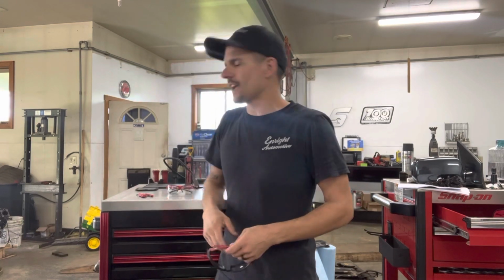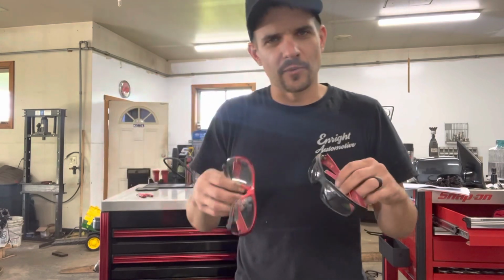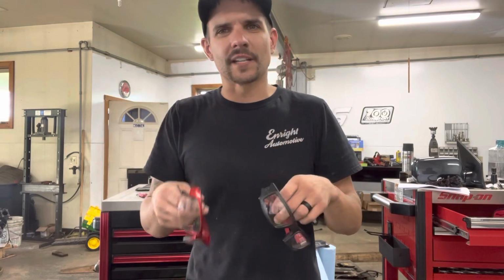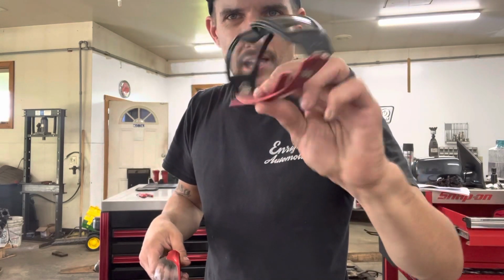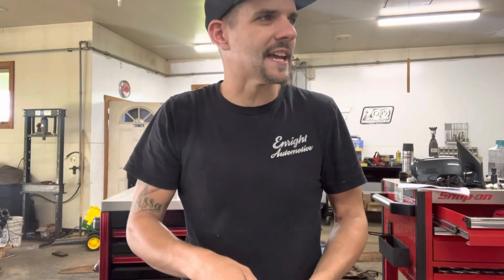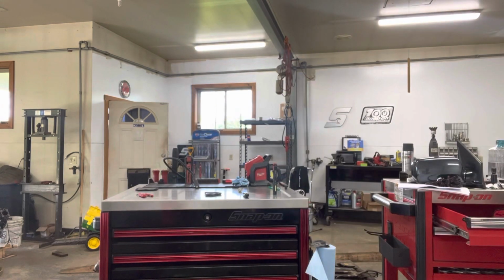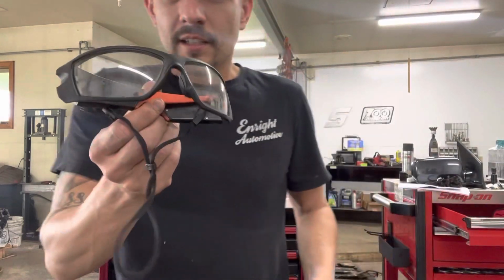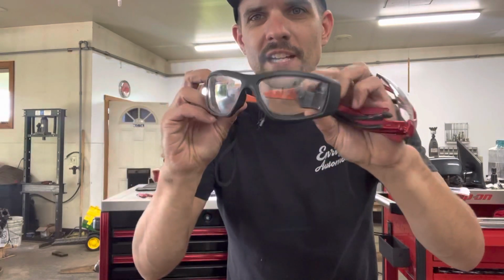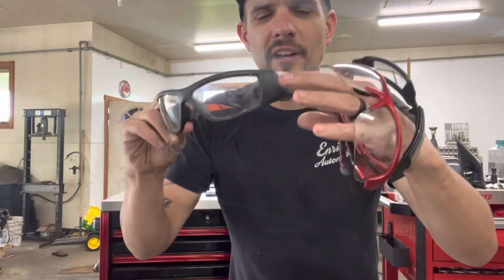Next is not something that a lot of people talk about, but it's safety glasses. We only get 2 eyes, y'all. We don't grow any new eyes back or anything like that. So safety glasses are huge. Doesn't matter what kind. You can buy an expensive aluminum metal pair like this, or you can buy a cheaper plastic pair like this. I have the cheap bag ones. And then I also have the Coast. These actually have an LED light in them. So these actually work pretty good too. So I've got lots of safety glasses.